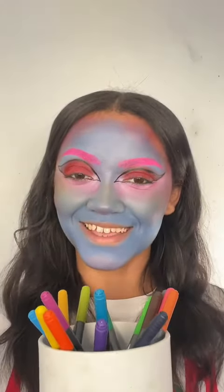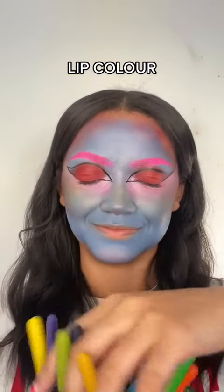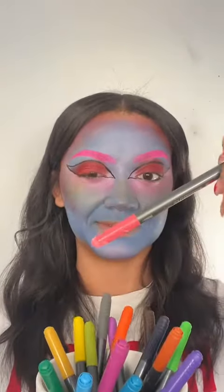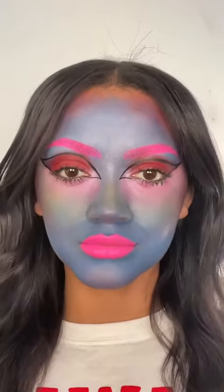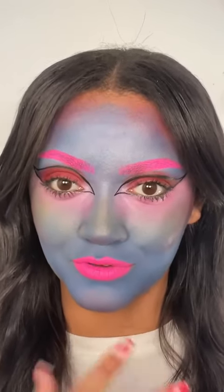And lastly, it is time for lips. And this is the final finished look. It's giving Planet Her Doja Cat Alien, but gone wrong.